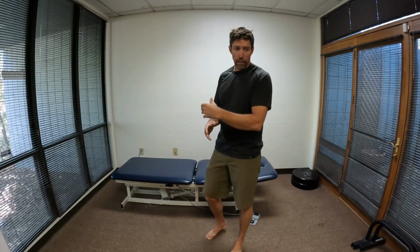There's 2 things. 1, it puts compression load through the disc repetitively and with load. And then 2, it puts tension through the sciatic nerve. Both of those things are going to make your sciatic symptoms worse. So we want to avoid exercises that do that, and that's what we're going to look at today.